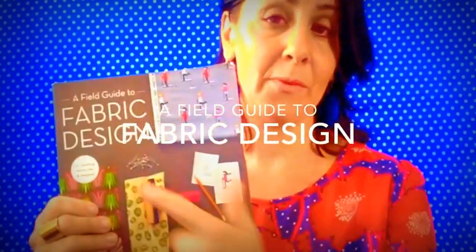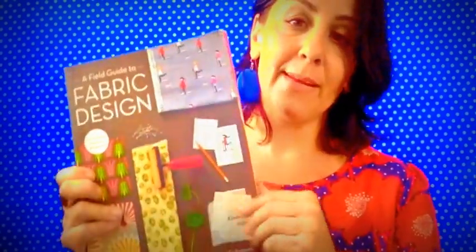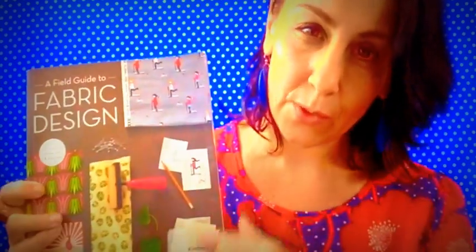So, number 4, and this is kind of extra, maybe it's extra to some of you, Field Guide to Fabric Design. For me, it's essential. I love pattern and print. I don't even think I would care about fashion if it weren't for color and print. This book breaks down, I know it looks a little crafty and quilty on the cover, but this is the book that single-handedly taught me how to create print repeats.